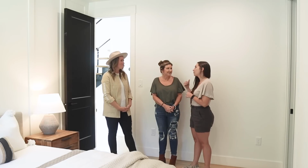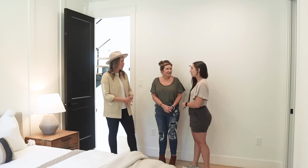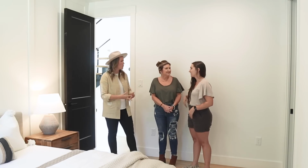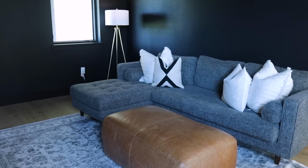And then let's talk about your media room, is that what you call it? Yeah, family room, media room, kind of a catch-all room. I love the black walls. You said you're still kind of working on it. It looks finished to me.